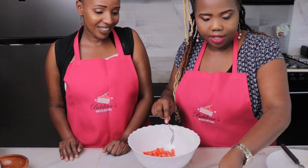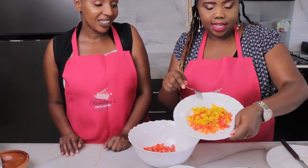And then we have the capsicum. We have different colors.